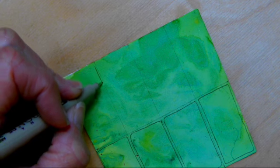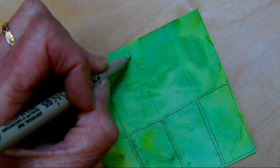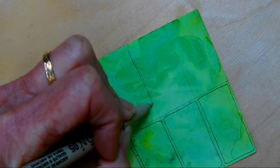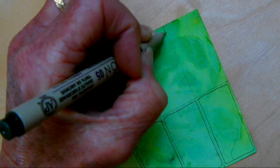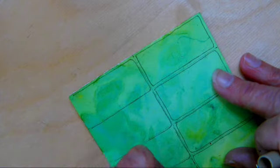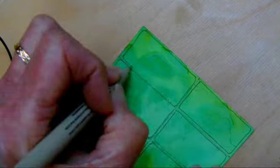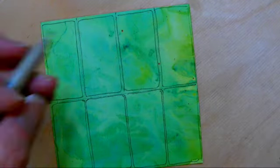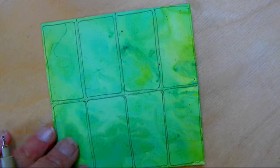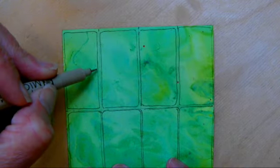Same down here. It's probably easier just to do all the lines in one direction first, and you can turn your tile. Okay, so that's how we're going to start. And then we just kind of eyeball the halfway point on here.